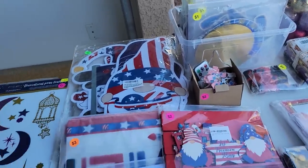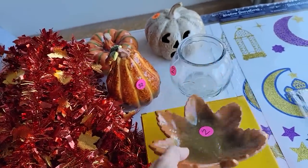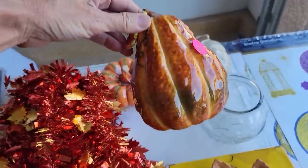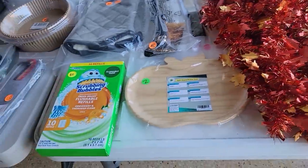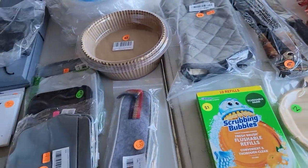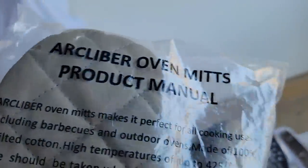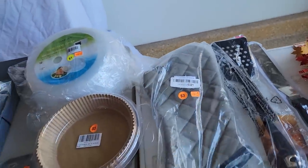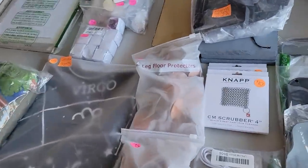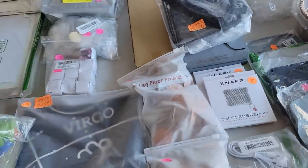Little flags. Do I need more pumpkins? I really don't need more pumpkins. I really, really don't. These are nice oven mitts. Oven mitts. These are really nice oven mitts. Oh, it's a cast iron scrubber.